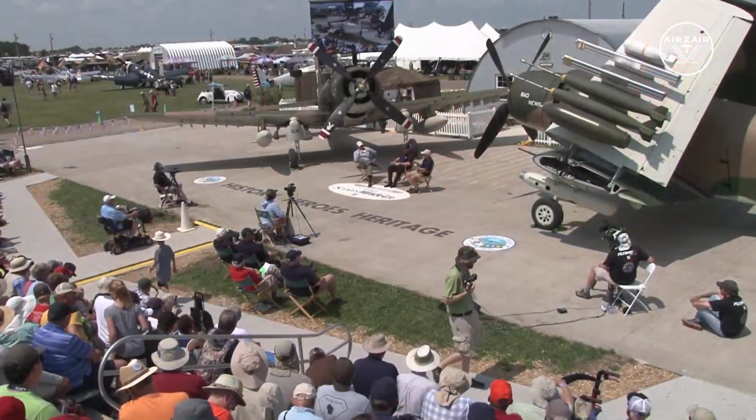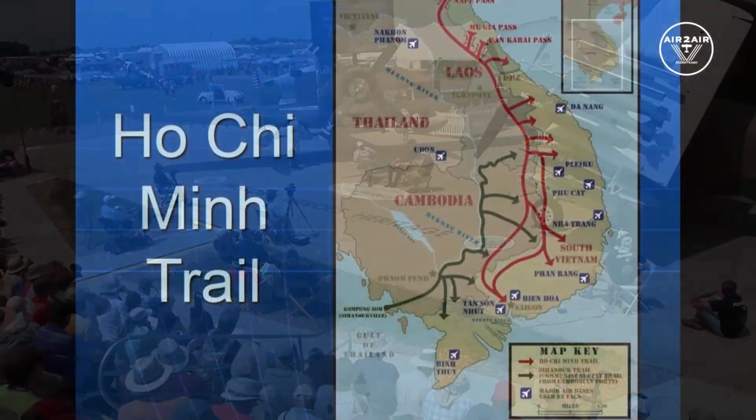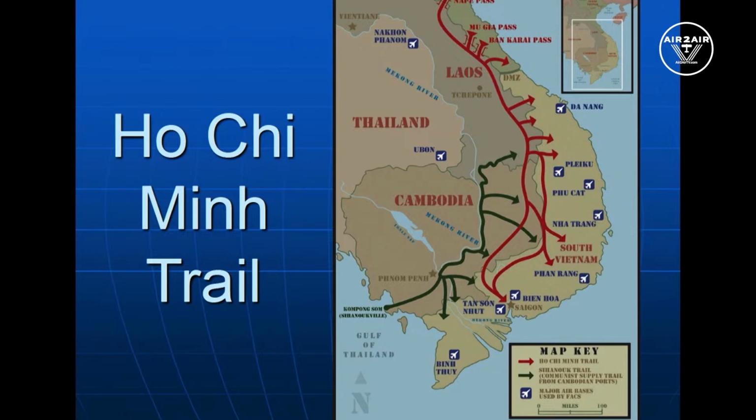So why were these airplanes sent over to Thailand? Thailand provided an ideal place for the Sky Raiders and the Jolly Green Rescue helicopters to base out of because of the proximity of what's called the Ho Chi Minh Trail. Not just one trail, but really a network of thousands of paths and roadways that worked down around Vietnam.